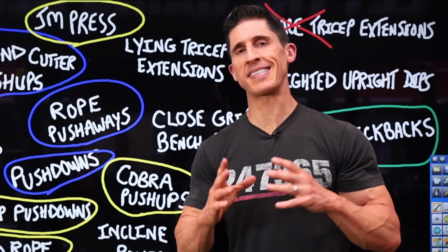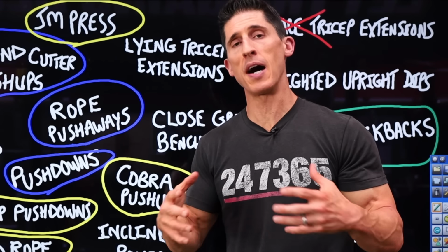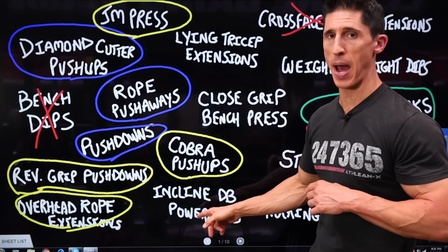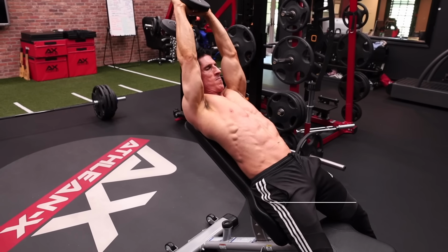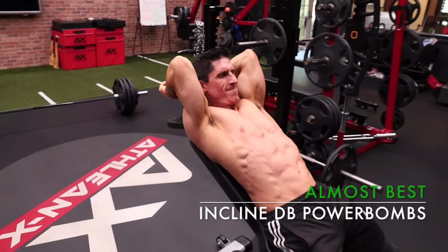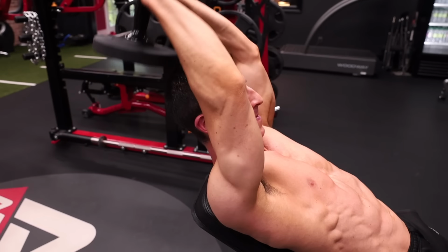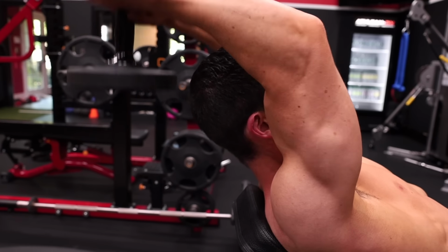Sometimes a simple change in setup is enough to take an exercise from a lower category to a better category because of improved efficacy and safety. That's what happens here when we take the dumbbell power bomb and go from a standing position to an incline position. You see, when we set ourselves up on a bench, all the issues I had with the exercise that placed it in the worst category are actually nullified. The dumbbell no longer even comes close to hitting the back of our head or neck on the way down.